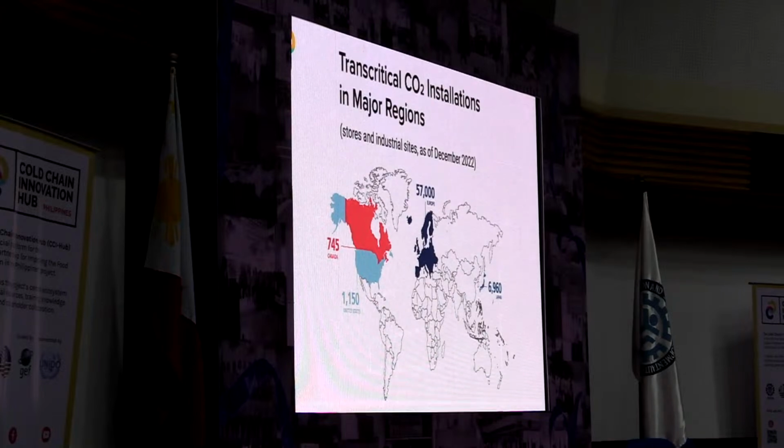First of all, CO2 transcritical, right? This technology is fairly new to Philippines. The first installation was at the hub last year, or basically commissioned this January, just a couple months ago. But we have close to 70,000 systems installed in the whole world already. This started some 15, close to 20 years ago, CO2 transcritical being used in both retail and industrial refrigeration. The leading markets here are Europe, followed by Japan, North America. And we will have this new flag on the map of Philippines as well starting this year.